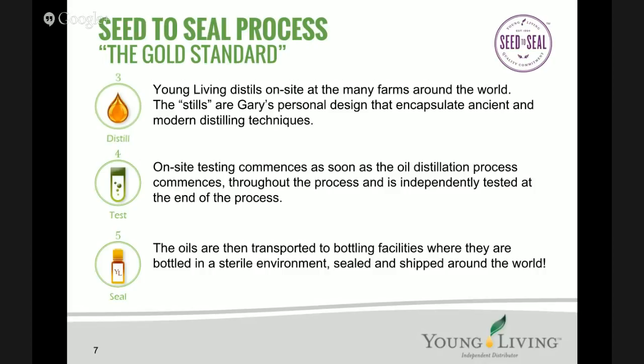The fourth step is to test. Young Living rigorously tests all their oils from the moment the oil starts to be distilled throughout the process. They are tested, and they are also independently tested by third-party regulatory bodies. And the fifth step is the seal.